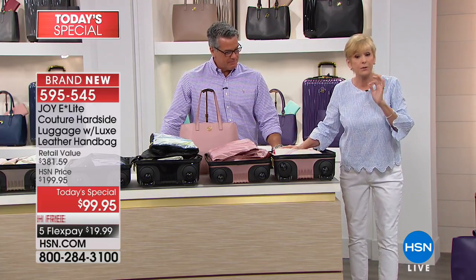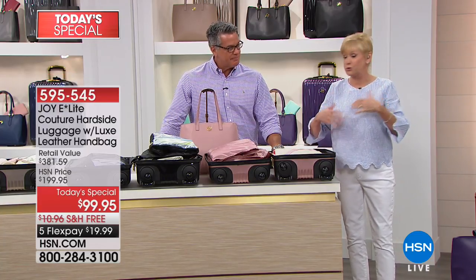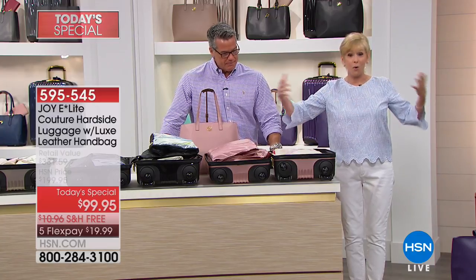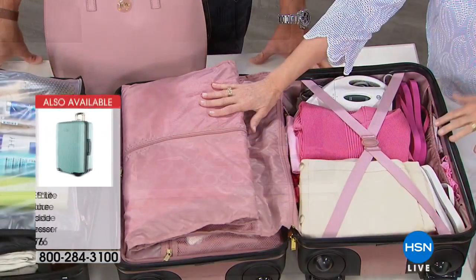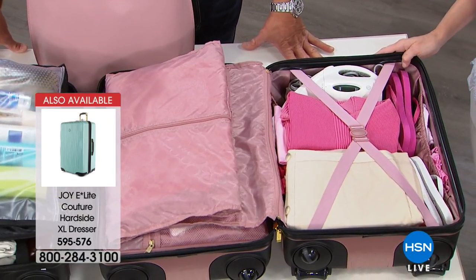And you're going to be able to pack it to your personal needs because Joy has provided you with all the tools. So what we've done, we've opened up all our luggage pieces so that you can see exactly what's inside. So here's that gorgeous, beautiful blush, which I happen to be a huge fan of.